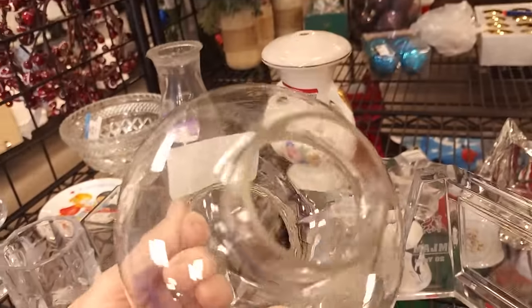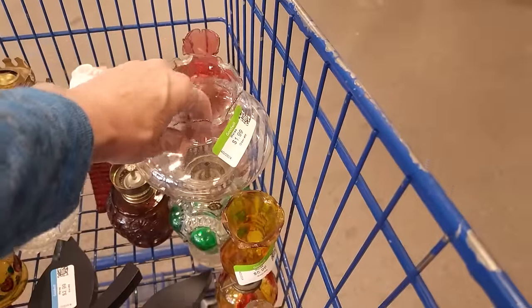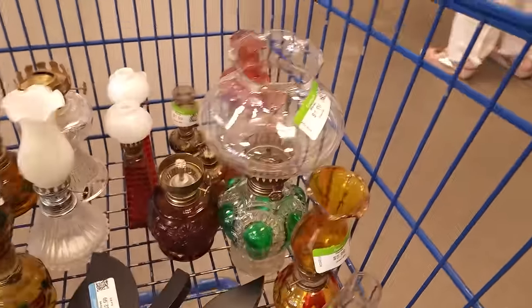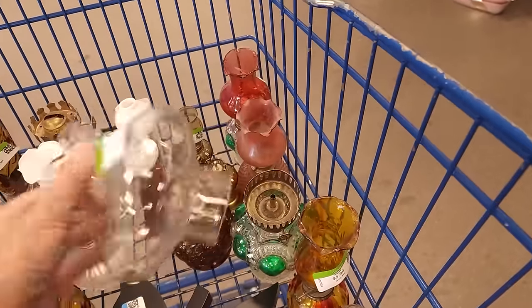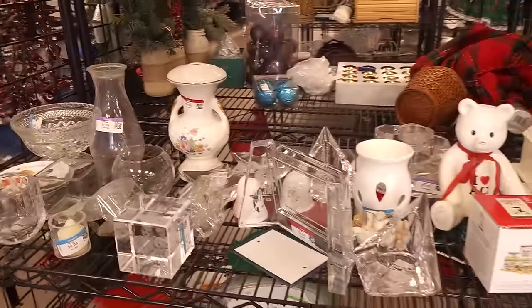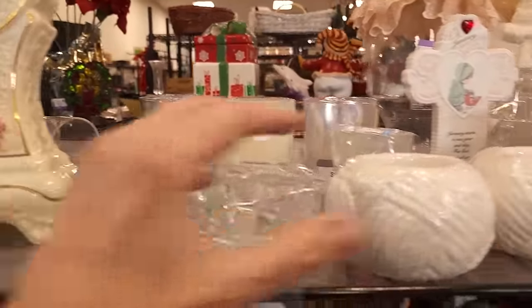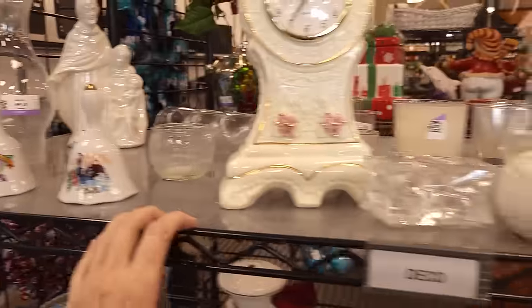Like this is a shade off one. Too big for the ones I have in here. Well, wow. Would that go on there? That kind of would work, wouldn't it? Should I get that to go on that? It's $1.99. And it does fit, so I'm gonna go ahead and get that one to go with that. See, that's what I'm talking about. Gotta kind of look everywhere after the fact. And, okay, I don't see any others.